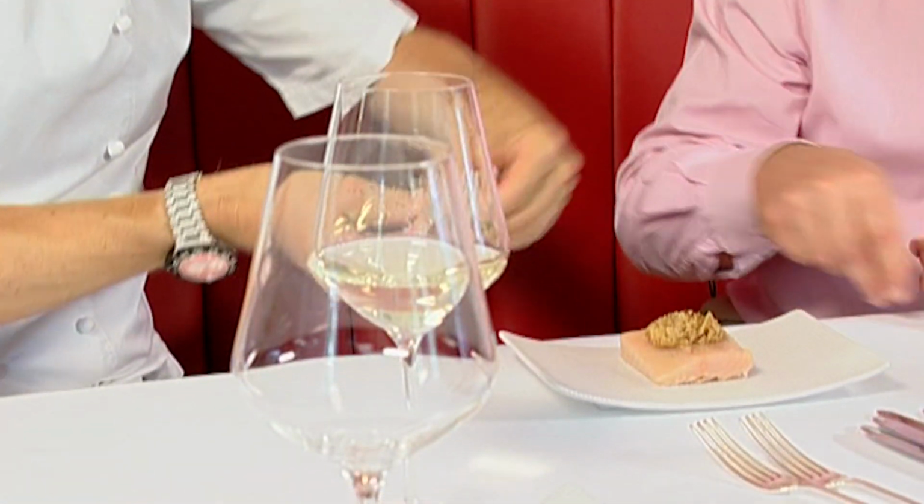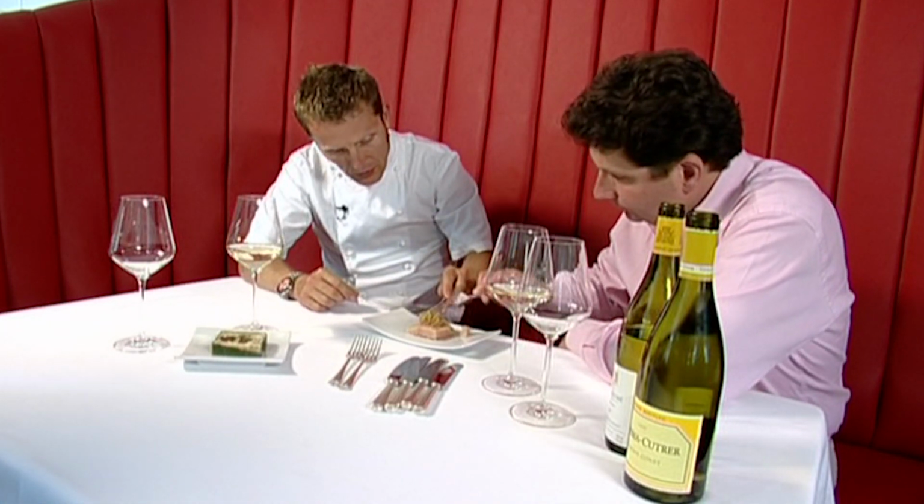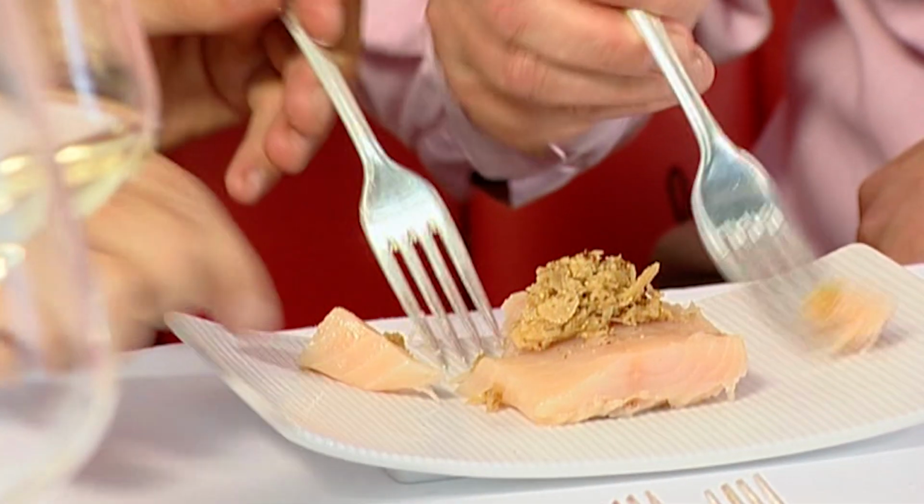What I suggest we do, try a little bit of the fish with that. Brilliant. Thanks very much. And we've also got, this fish should yield very easily. And if you also try it with a bit of the horseradish as well, it'll give you a touch of acidity there. This is horseradish from the garden. Oh, lovely.